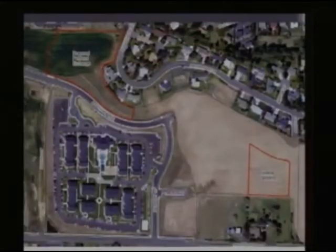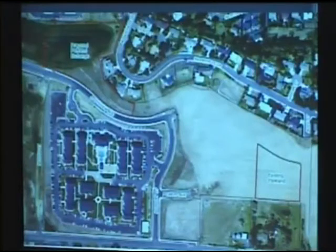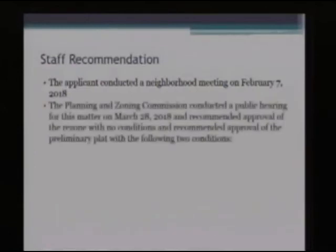So just to refresh your memory, we had the existing parkland here to the east. This was the proposed parkland exchange, which was approved, and so we no longer need that condition. Planning and Zoning had one condition in order to complete the parkland exchange, but we don't need that anymore since that's been completed. So the applicant did conduct a neighborhood meeting, happened February 7th of this year, and then the Planning and Zoning Commission conducted a public hearing, happened on March 28th of this year as well.